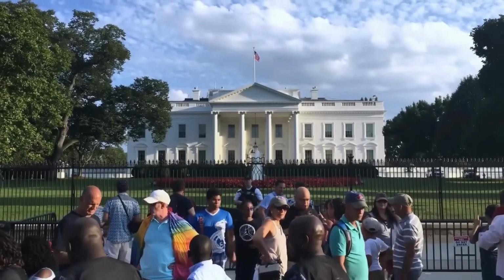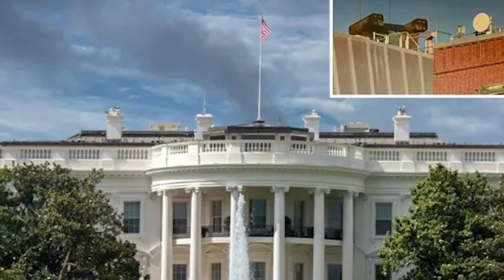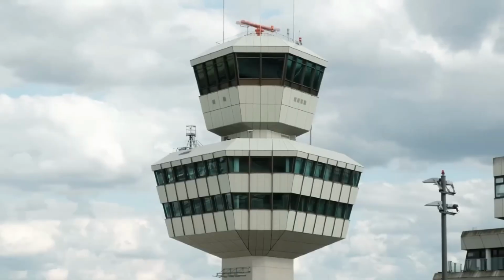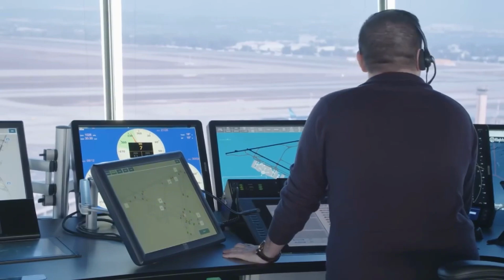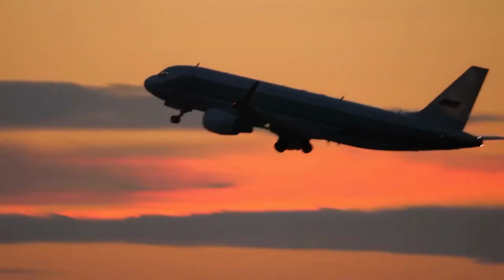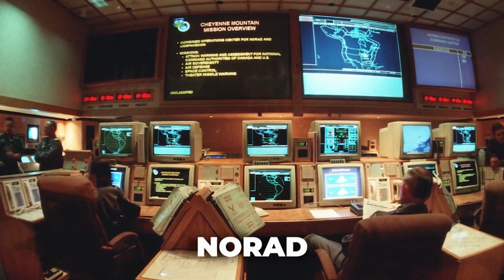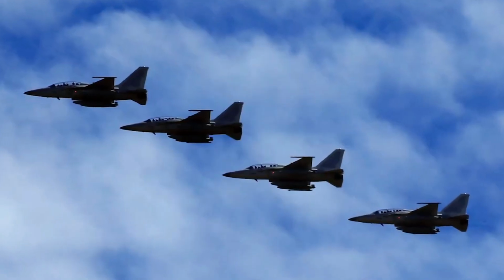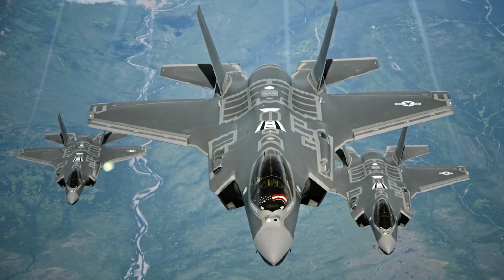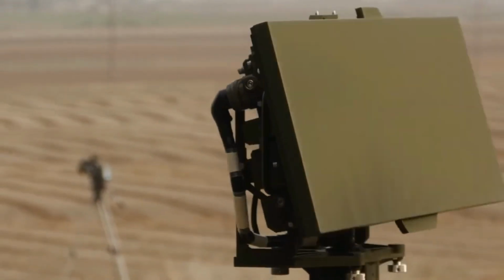A no-fly zone sounds simple enough, but enforcing it is another story. The White House is protected by an extensive air surveillance system that tracks everything moving above and around the area. If an unauthorized aircraft enters the restricted space, it gets one immediate warning. There are no second chances. The plane must immediately change course or risk being intercepted. In the event that a plane continues flying toward the White House, the North American Aerospace Defense Command, also known as NORAD, is instantly alerted. Within seconds, fighter jets scramble to intercept the aircraft. These jets are on standby 24/7, ready to take action at a moment's notice. And if the situation escalates further, that's where the White House's surface-to-air missile defense system comes into play.